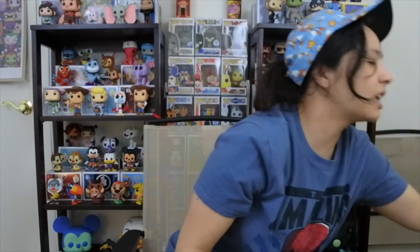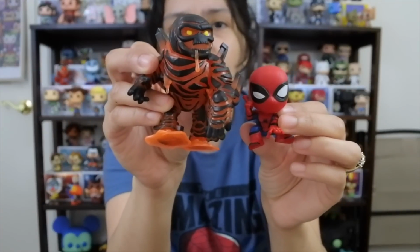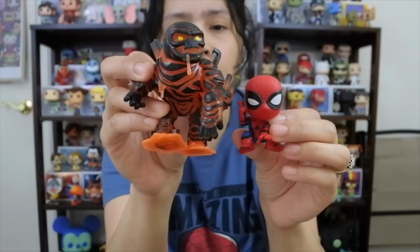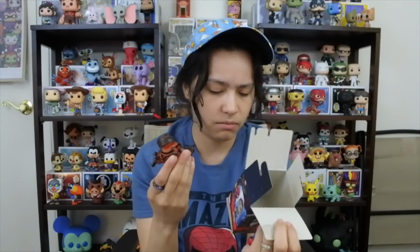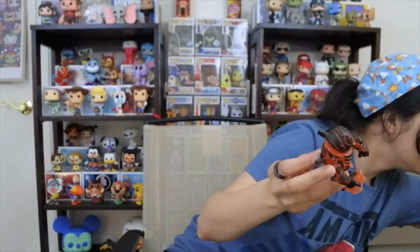See it? Bam. But take a look at what he looks like next to Spider-Man. Look at that. Bam. Oh my goodness. That is very cool. And what is he? 1 out of 36 for a regular Mystery Mini? Yeah, 1 out of 36. And 1 out of 72 for the GameStop exclusive one. But that's cool. We got the regular one, too. I like this one. So, pretty cool.